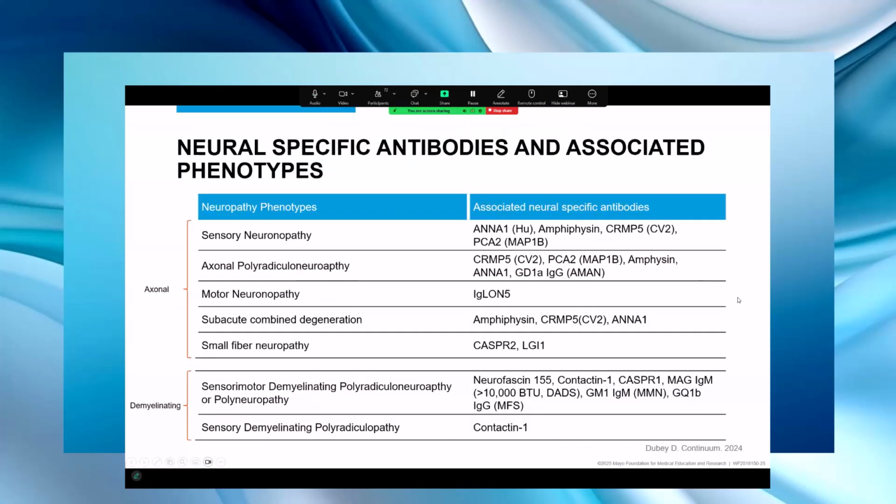So with that, going back to that initial phenotype algorithm, I wanted to give you an example of some of these cases to try and connect the dots. If on your examination, or on your EMG, you're seeing a sensory neuropathy presentation, these are the list of antibodies such as ANNA-1 and CRMP5 that we should think about. We're seeing an axonal polyneuropathy, as we showed in the case of CRMP5, but there are other antibodies like MAP1B or PCA-2 or amphiphysin that can be associated with that.